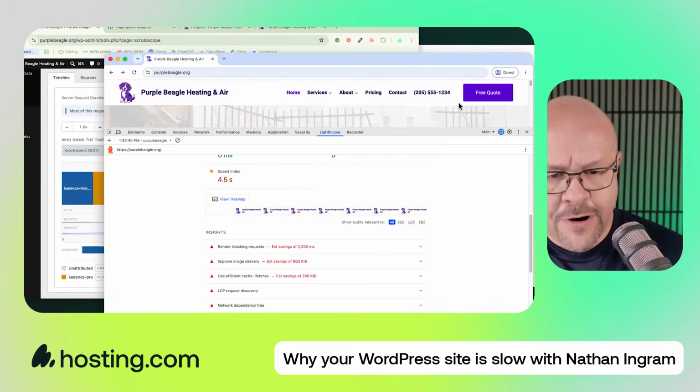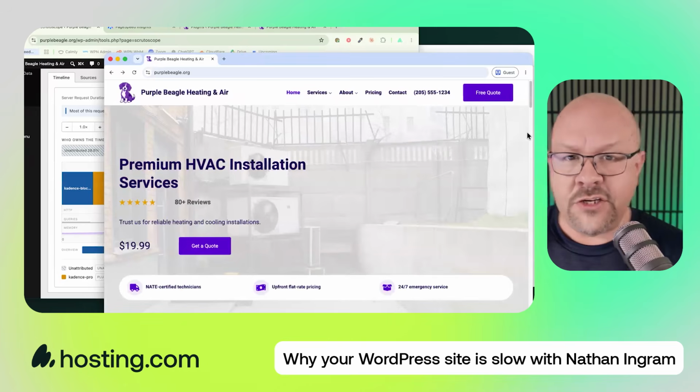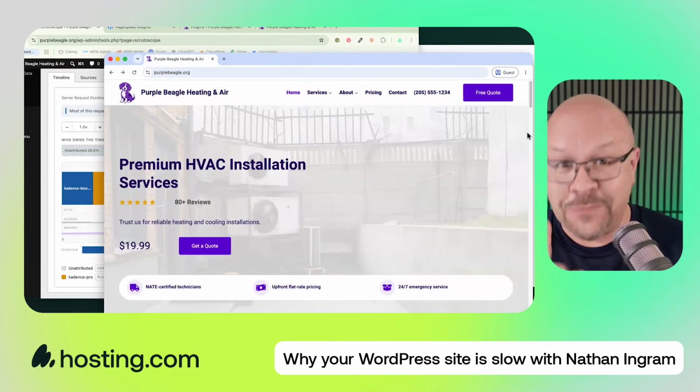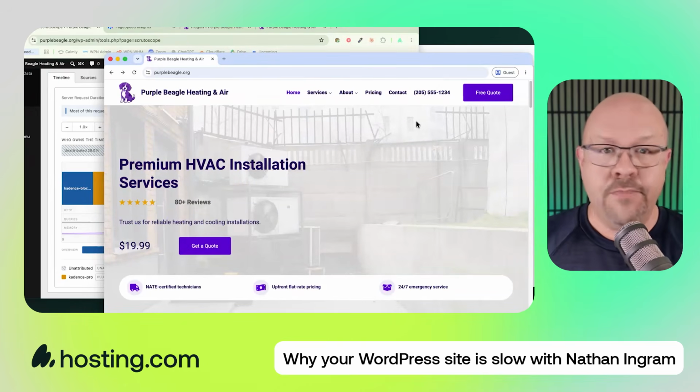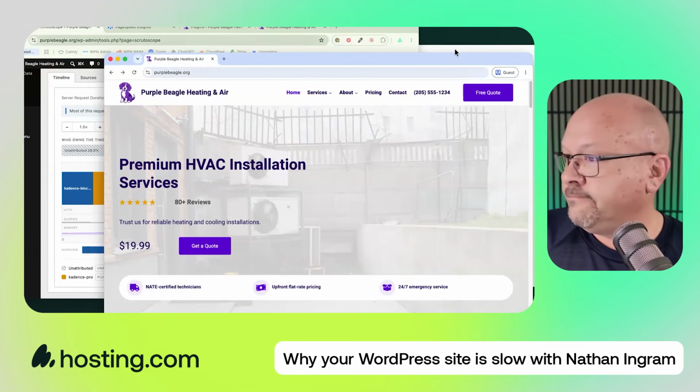Question in the chat, do you need to purge the cache before trying this plugin? You probably do want to. I don't have a cache active at all right now. That's part of our problem. But yeah, you can purge the cache if you'd like. It'll give a true version of what the page load times look like.